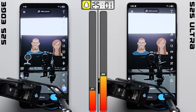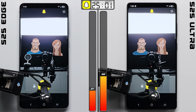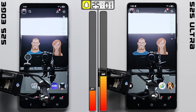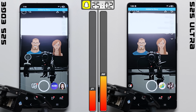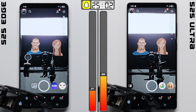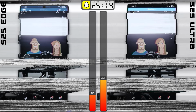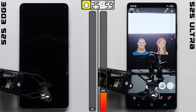We will be doing a speaker test later on in the video, so make sure to stay tuned for that. But as far as the battery test goes, the S25 Edge is 15 points behind now as we start working on Snap. And I don't know how much longer it'll go, because this Snap test is super intensive. We're pretty much taxing every component from the display and the speakers to the microphone, the Wi-Fi chip, and the camera, where 59 minutes into the test, the S25 Edge gives out.